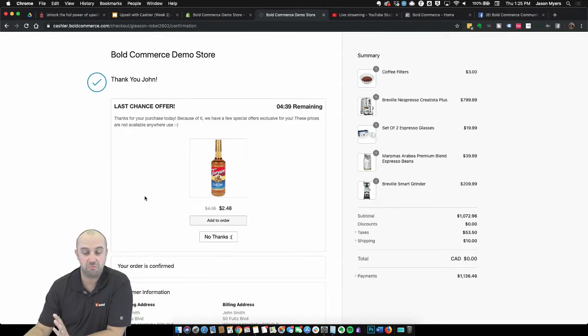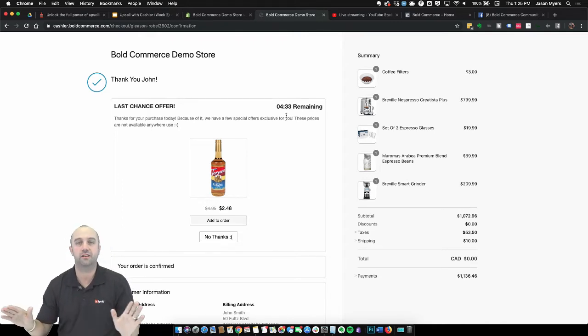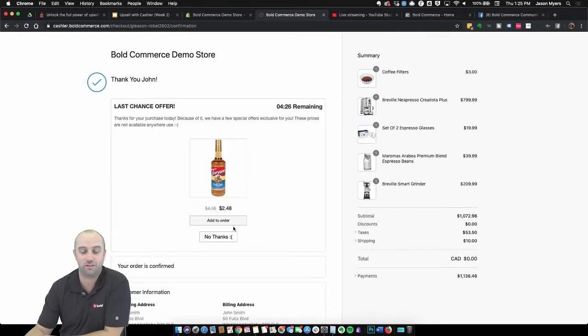So again, there's a 4 minute timer, and this is adjustable as well. If I just walked away, this is a common question, the order is done, and it will generate. You can't possibly disrupt the order at this point, but this is where the offer comes in.